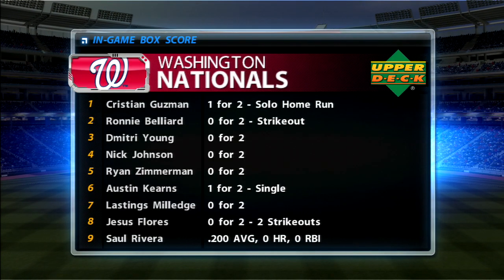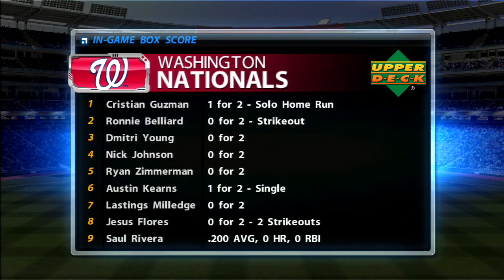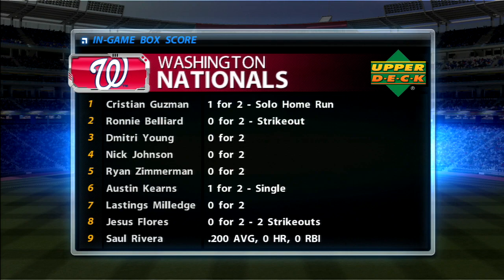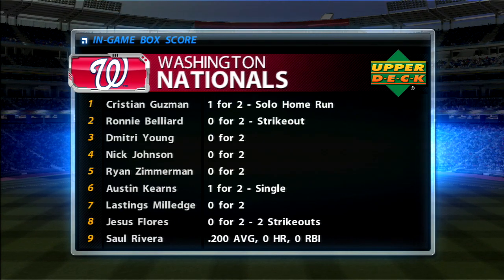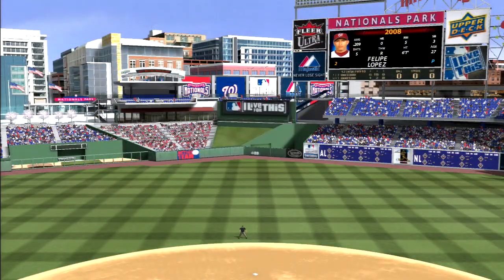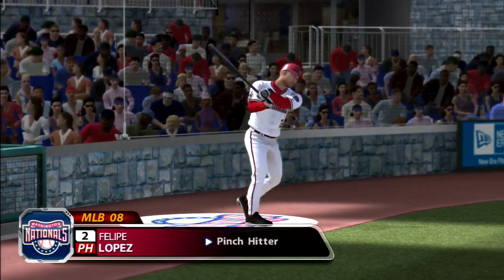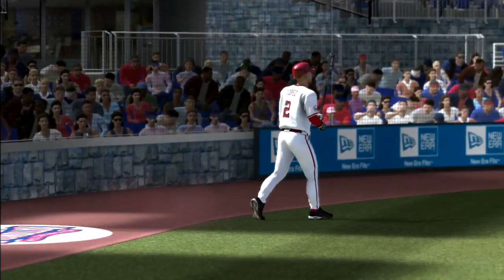And before we get to the Nationals here in the bottom of the 6th inning, let's take another look at our in-game box score. Felipe Lopez is going to come off the bench as he'll be asked to lead off the bottom of inning number 6.